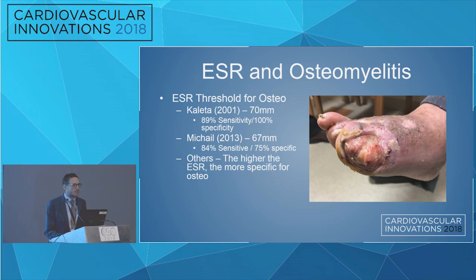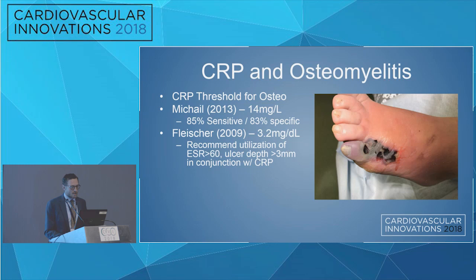Or if it's 50, then I say, well, maybe we monitor this for a little bit. This is probably not osteo. 67 from McHale in 2013, so relatively consistent with this. And then other studies have shown basically the higher the number goes, the more likely it is that it's osteomyelitis. And then CRP, again, we have to watch sort of the numbers here.